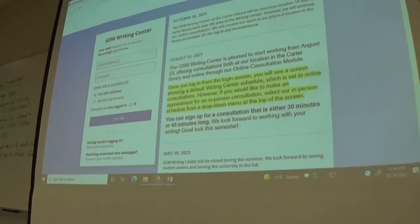Where is the Writing Center? Okay, the Writing Center is in the library. If you walk in and just go all the way back and to the left, right? It's to the left of that computer bank in the back of the first floor of the library. Anything else?